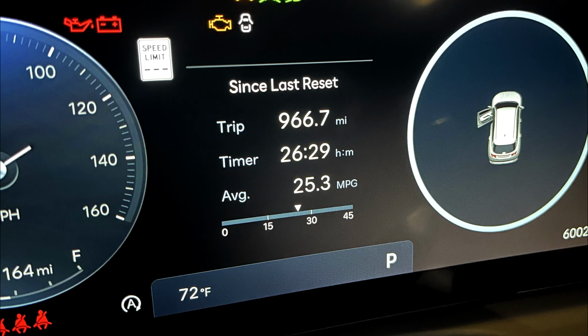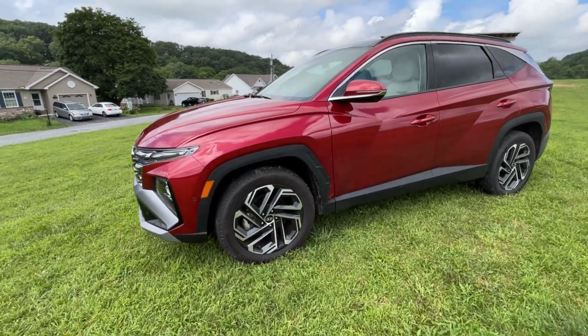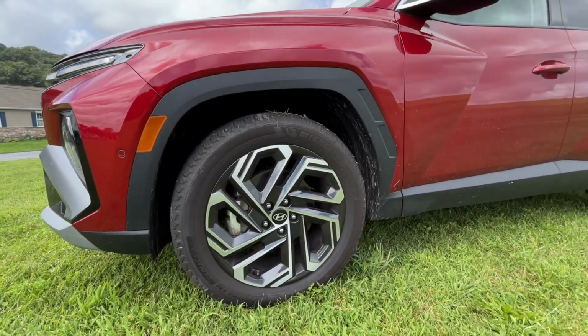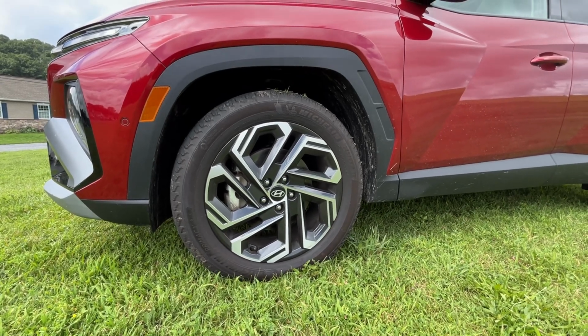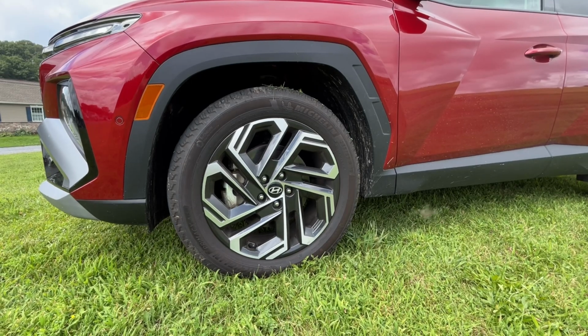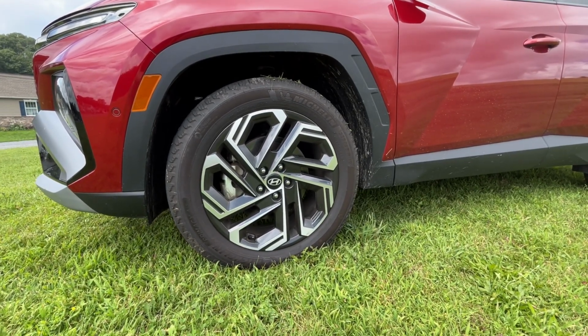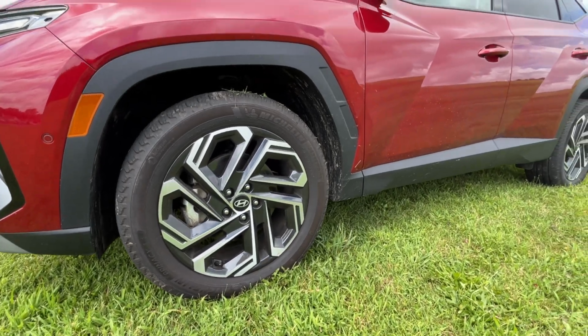I averaged 25.3. Moving to the profile of the Tucson Limited, starting here with the wheels and tires, you'll get 235/55R Michelins around these 19-inch wheels. They have a very spaceshipy design. I think it looks really cool, and it works with the rest of this SUV's look.